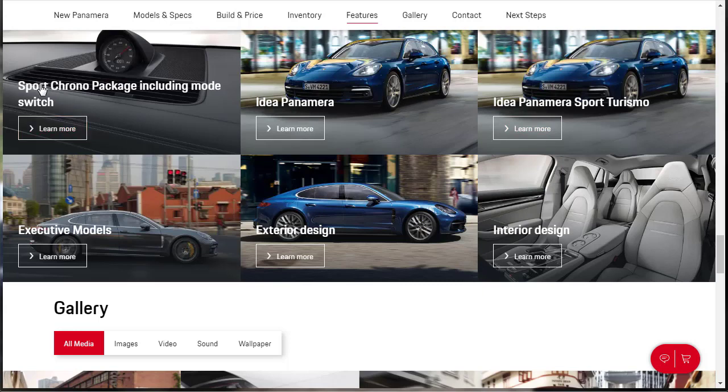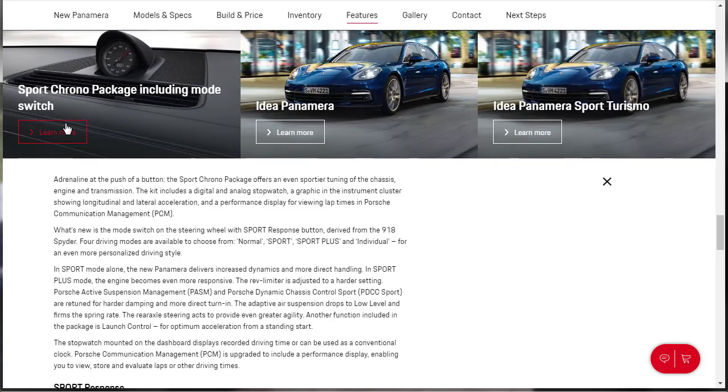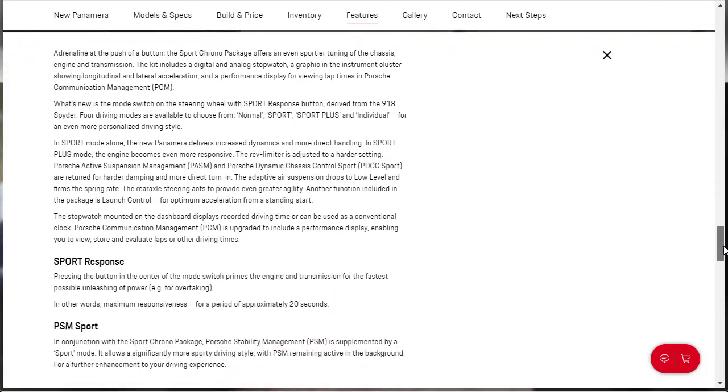And now we're talking about the Sport Chrono package, including mode switch. You can see they've got a much bigger paragraph on this one. So here's the basic premise. The Sport Chrono package offers an even sportier tuning of the chassis, the engine, and the transmission. The kit includes a digital and analog stopwatch, a graphic in the instrument cluster showing longitudinal and lateral acceleration, and a performance display for viewing lap times in the PCM, the Porsche Communication Management.